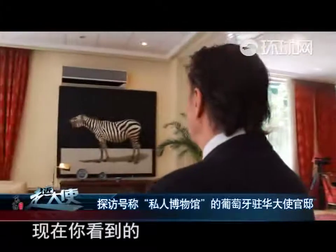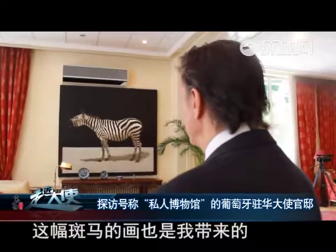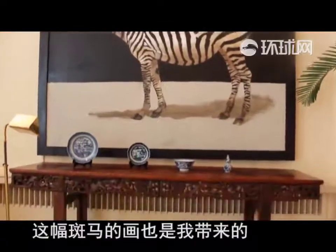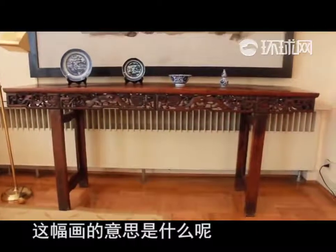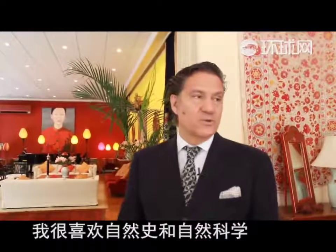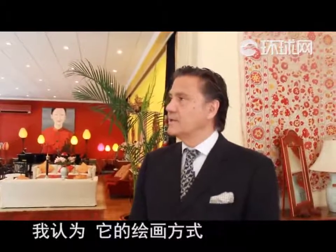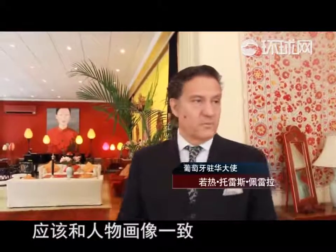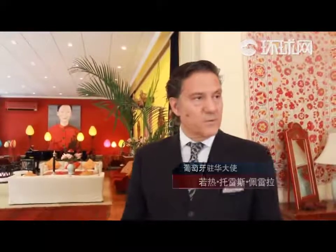This painting of a zebra is also mine. I brought it with me. What's the meaning of this oil painting? Well, because of my background too, I like natural history, I like sciences, and I think in the same way that a portrait of a person is different from a photography, that applies to animals too.